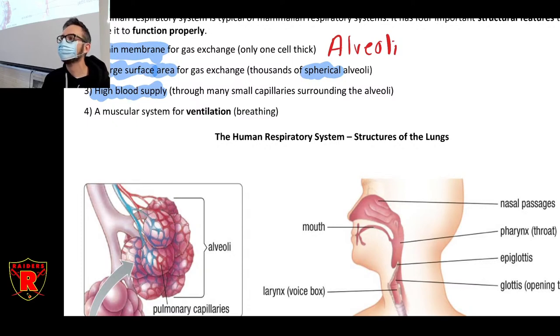And then lastly, you've got to have some way to pass gas across the membrane. So you have to have a muscle system for ventilation. You guys have a diaphragm. We'll talk about that briefly and how that ventilation works. But you have a muscle system that pulls air in and pushes air out. If you remove that, you die.